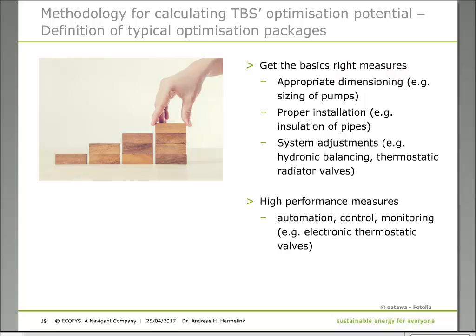For all these different reference buildings that I've just shown you, we usually looked at two different bundles of measures. The first bundle of measures we called the Get the Basics Right bundle, and the second bundle we called the High Performance bundle. In the Get the Basics Right bundle, we exactly included what the Article 8 of the EPBD requires, which is the appropriate dimensioning. For example, the sizing of pumps, the proper installation, for example, the insulation of pipes, and also system adjustments, which, for example, is aiming at hydronic balancing or installation of thermostatic radiator valves.